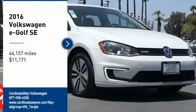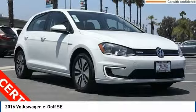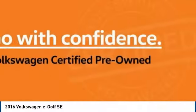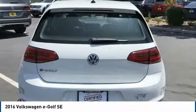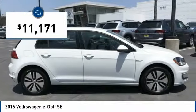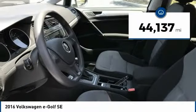Take a ride in the 2016 Volkswagen e-Golf. The Volkswagen e-Golf is the company's first all-electric car. It maintains the spirited driving experience of internal combustion versions of the Golf. The e-Golf is the best handling electronic car in its class and is priced below $15,000. This vehicle has less than 45,000 miles.